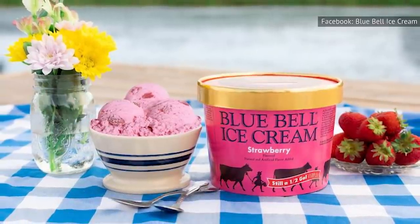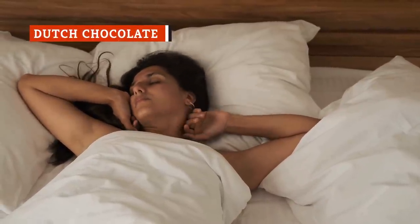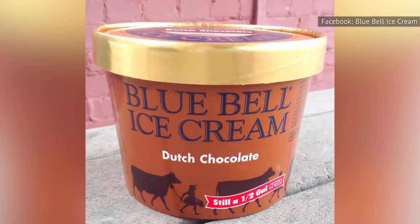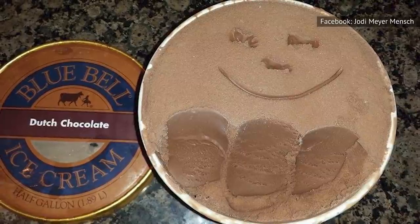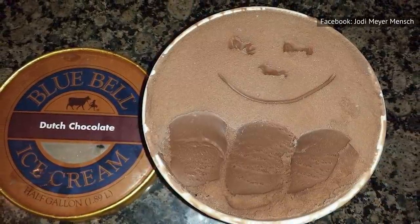When you're tossing and turning in bed dreaming about your next bowl of chocolate ice cream, Bluebell's Dutch chocolate is what you should have in mind. It's truly what chocolatey dreams are made of. When chocolate is what you desire, pick up a carton of this ice cream, and by the time you see the bottom of the container, you'll be completely and overwhelmingly satisfied. I love it, I love it, I love it!